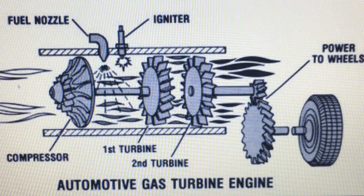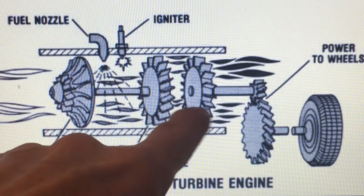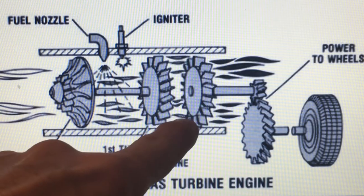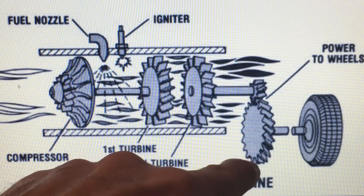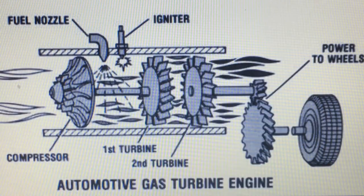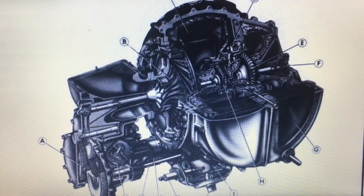Okay, so here's a simplified version of what we're going to see in the Chrysler turbine. Same setup to this point here. And after here, you can see they've added an additional turbine, also axial flow. And through a shaft, it's driving a gearbox. That output shaft drives just a traditional gearbox. I think it's the TorqueFlite that Chrysler used in the turbine.